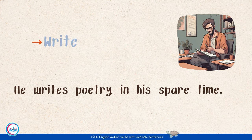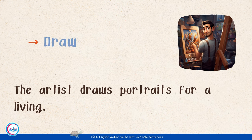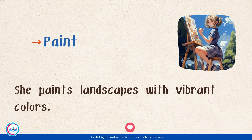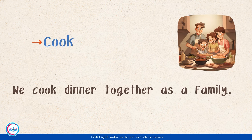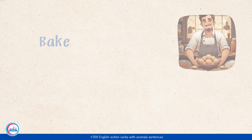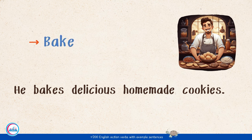Write. He writes poetry in his spare time. Draw. The artist draws portraits for a living. Paint. She paints landscapes with vibrant colors. Cook. We cook dinner together as a family. Bake. He bakes delicious homemade cookies.